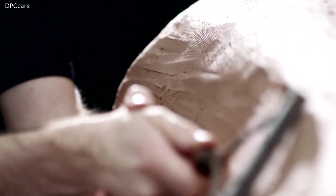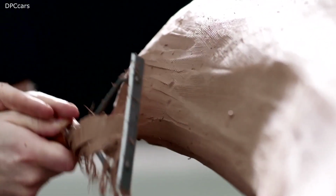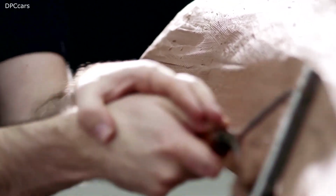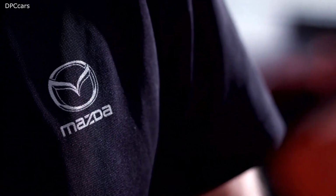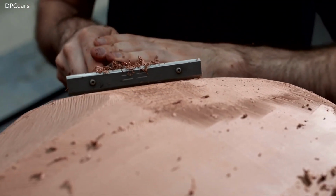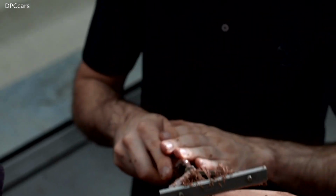And while other vehicles in the subcompact SUV segment are just that, subcompact, the CX-30 is spacious and comfortable. It truly creates an atmosphere where driver and passengers can enjoy one another while also providing ample space to enjoy life's adventures together.